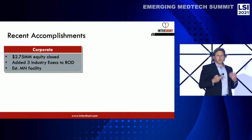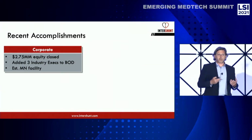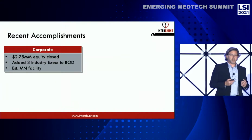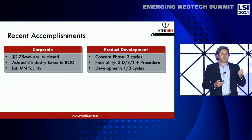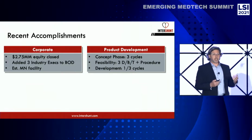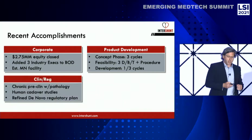During the time of the pandemic, some of the things we've accomplished, we've closed a small venture round. We've added 3 industry execs to our board that I'll get to in a minute, and established a facility in the Minneapolis area. On the product development, we've completed 3 cycles of our concept phase. We've completed 3 cycles of our feasibility phase, and we're now in the initial cycle of our development where we translate from animals to human.